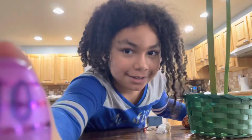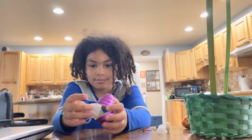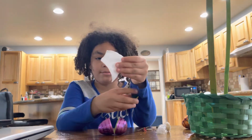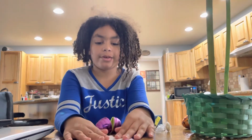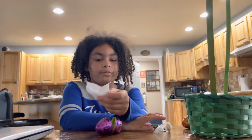Egg 10. They wrapped him in nice linens.